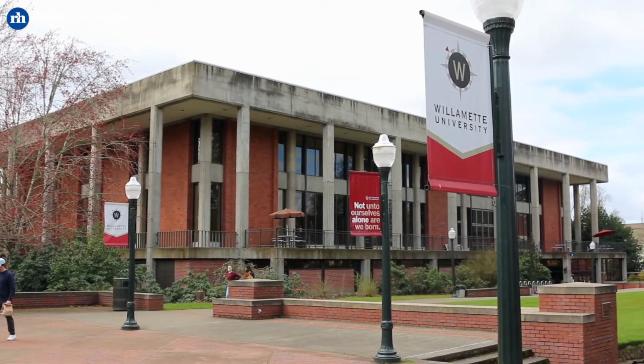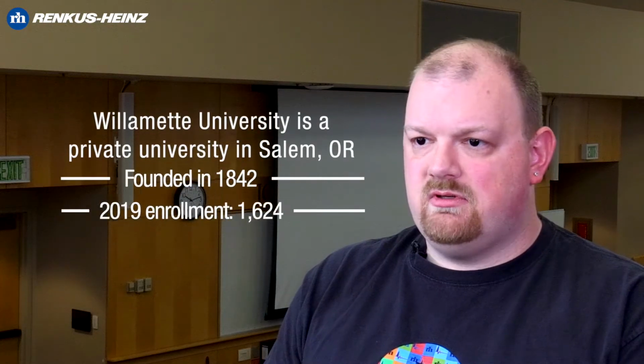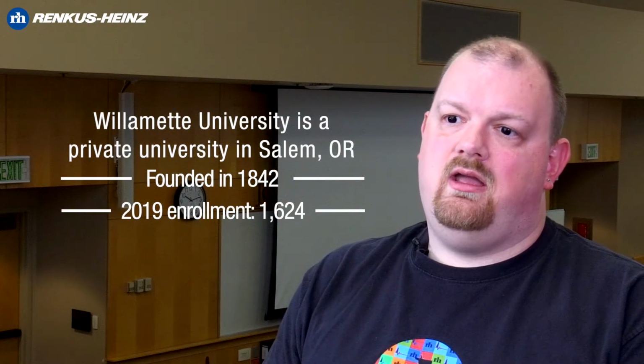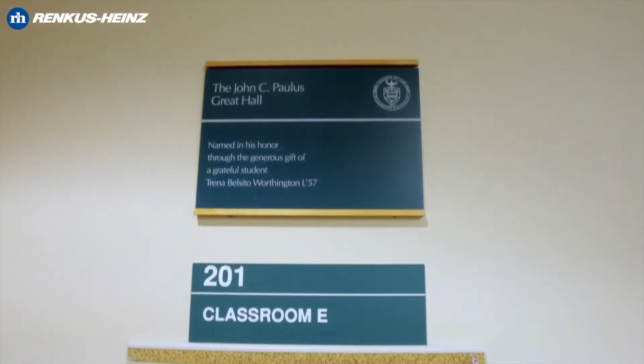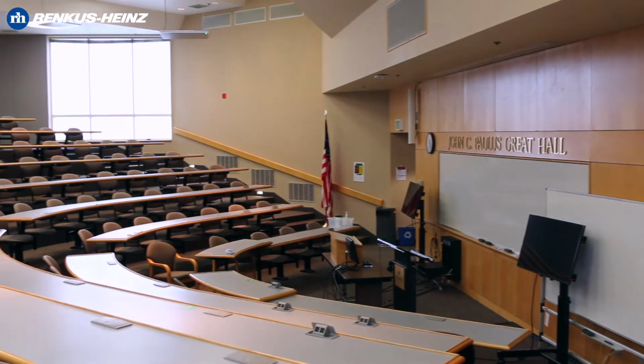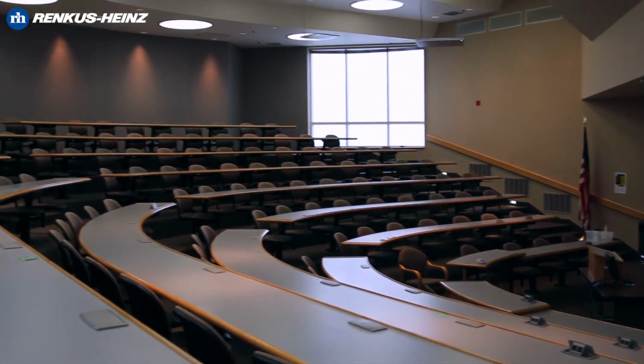Today we're at Willamette University at our College of Law. Willamette is comprised of an undergraduate school, College of Law, and a business program. So we're inside our Paulus Lecture Hall at our College of Law. This is our largest lecture hall on campus and it seats, I think, about 120 people.